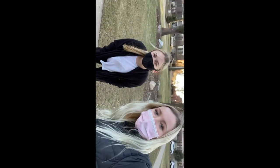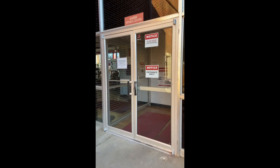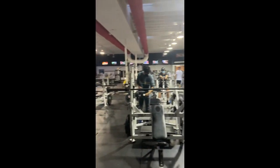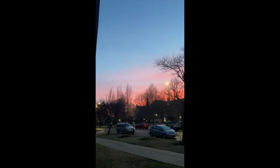And now we're going to go work out. I love how Drury has a workout facility that students can visit throughout the day. They have also implemented a lot of rules such as masks, social distancing, and cleaning of all your stations after you are finished with them to ensure safety. After I got done with my workout, the sunset was gorgeous that evening.